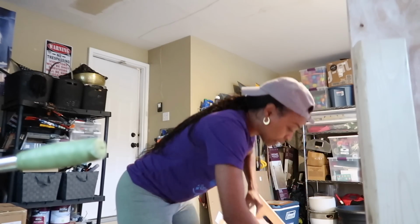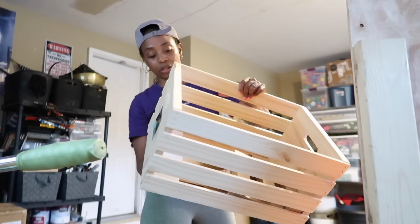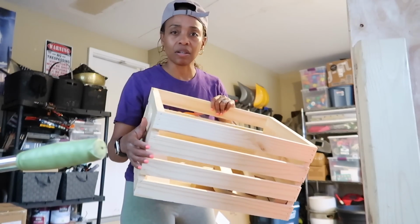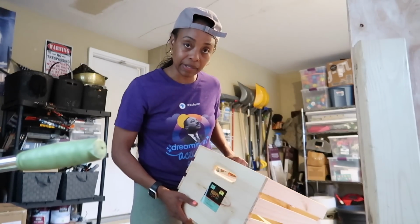Then, y'all, last but not least, I got this crate. It was $12.99, and then I think it was a percentage off of even that. So I'm thinking I can just use this to elevate our drink station. I might paint it white. I don't know yet. So that's pretty much everything, y'all.